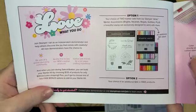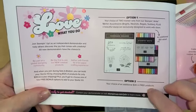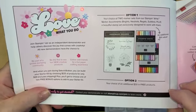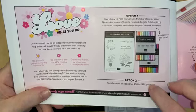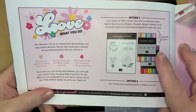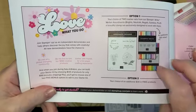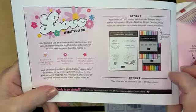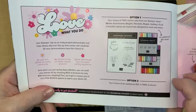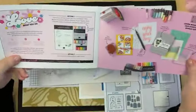So you already get $125, but during celebration through February 28th, you can either choose option 2, extra $30 for $155 in product, or 2 packages of markers and the new stamp set called Handmade Designs. So those are the options for joining.